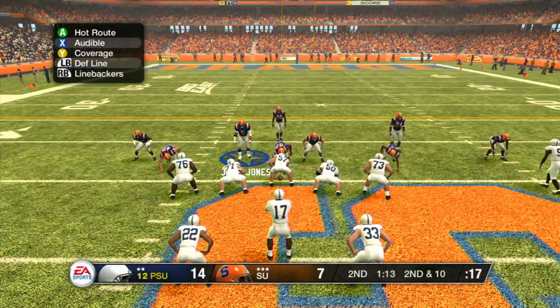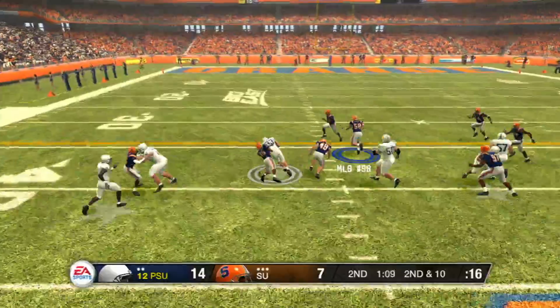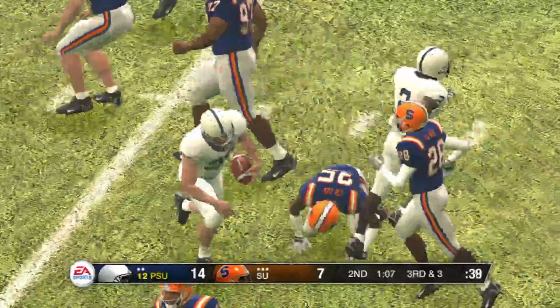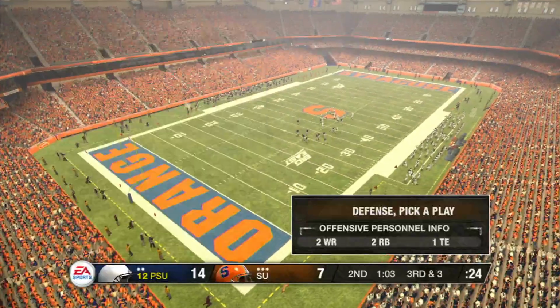There are three wide receivers split out. The quarterback in the gun. Tackle around the 38-yard line. A nice 7-yard run by the fullback. Third down again.